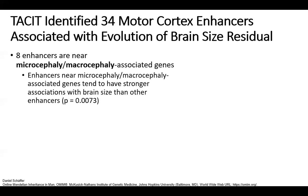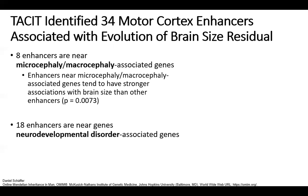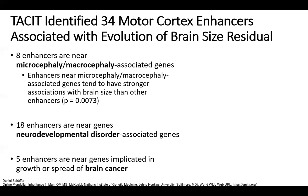So these genes are actually, if you see a mutation in human, that mutation seems to cause having a very large or very small head. So in fact, he found that enhancers near micro or macrocephaly associated genes tend to have stronger associations with brain size than other enhancers. He also found that 18 enhancers are near genes associated with neurodevelopmental disorders. And he found that 5 are near genes implicated in the growth or spread of brain cancer.